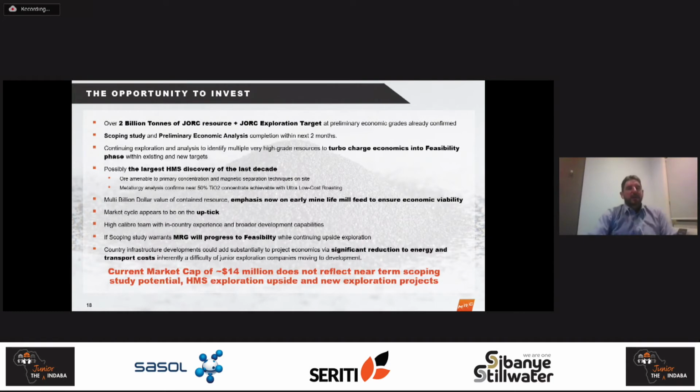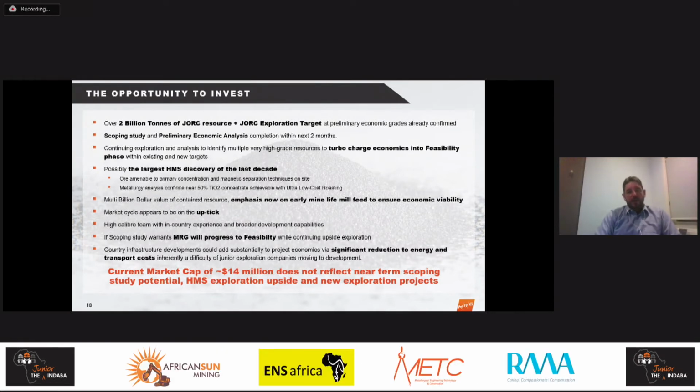The scoping study will be completed within the next 2 months. So for investors, that's an opportunity to get in at a low valuation now before the scoping study is completed. We continue to look to upgrade and look for higher grade resources to turbocharge the economics. This has the potential to be one of the largest heavy mineral sands discoveries in the last decade. As I've said, it's got multi-billion-dollar value in-ground resource. We've just now got to optimise the early mine life feed to drive the economics.